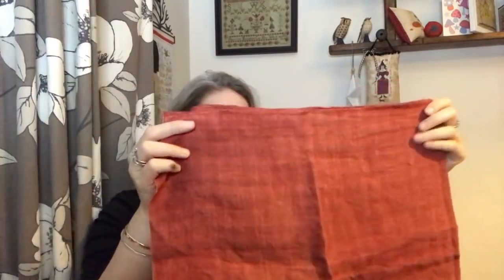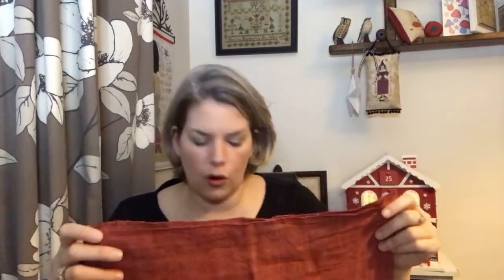The other thing I got while I was there was a piece, a fairly sizable piece actually, of the Weeks Dye Works gingham. And I haven't given it an iron. So this is a what? It's either a 30 count or a 28 count. I want to say 30 count actually, but I'll check to see which one it was. It's the one that was with the 12 Days of Christmas kit.